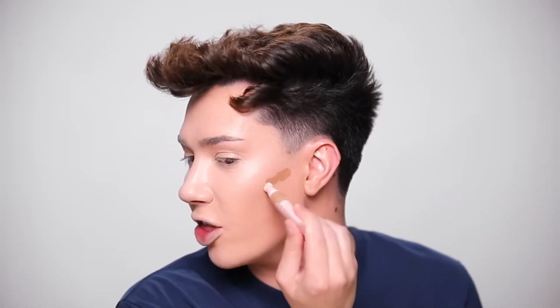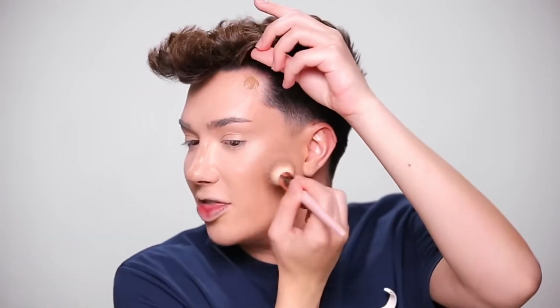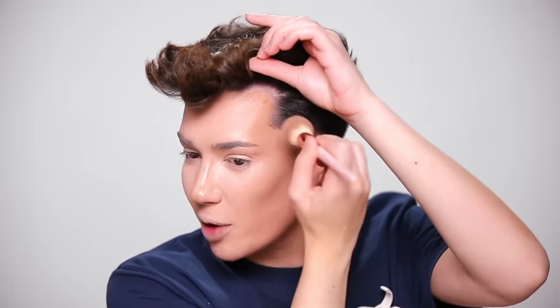I don't know why this is called Halo Glow because I think and I'm hoping that this is a matte formula. Let's go ahead and apply this. This costs, by the way, $42 versus $9. Jesus. Okay, quite a large price difference there. I will say this one is actually more coverage too. The Charlotte one goes on really dark but shears out really quickly, whereas this one goes on more true to color and does blend out really nicely, but you still get that pigment, whereas it's kind of lost on the Charlotte side.